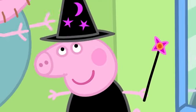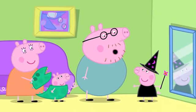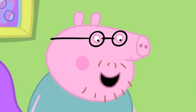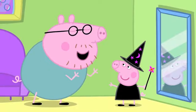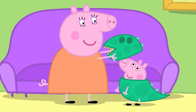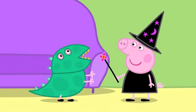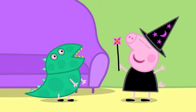Peppa is dressing up as a witch. Do I look witchy? Very witchy. You need to do some cackling. What's cackling? It's how witches laugh, like this. Very good cackling. George is dressing up as a dinosaur. Dinosaur? Grrr. A scary dinosaur.